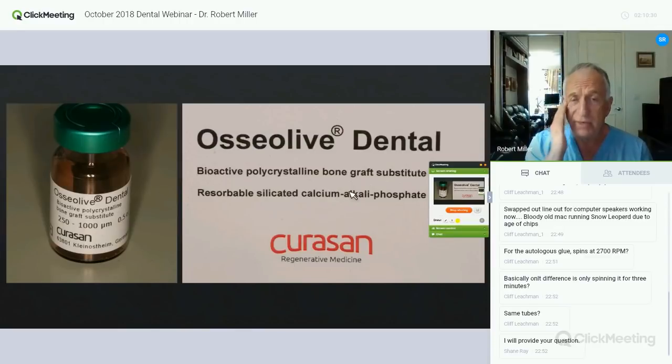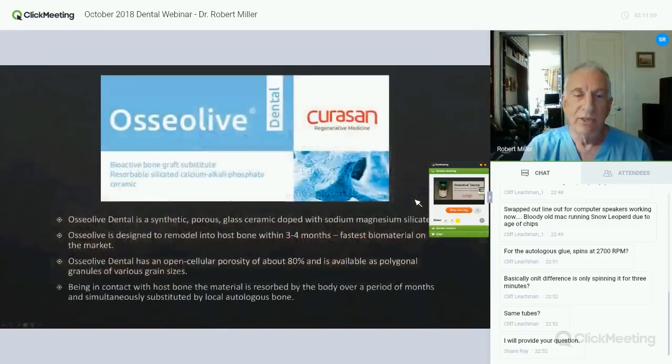Over the past couple of years, I've had the opportunity to be involved in a research project for one of the newer products in the Cerasorb line. And I understand it's probably close to market right now. It's called Osteolive. It is a beta TCP, but it's doped with a silica-based material. So it's a silicated calcium alkali phosphate, and this speaks to a particular part of the bone growth cycle.